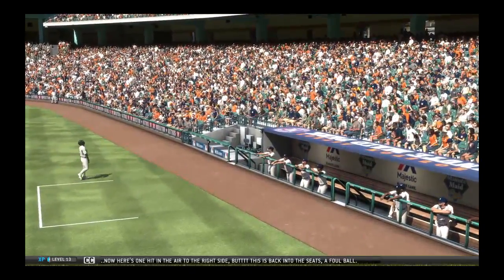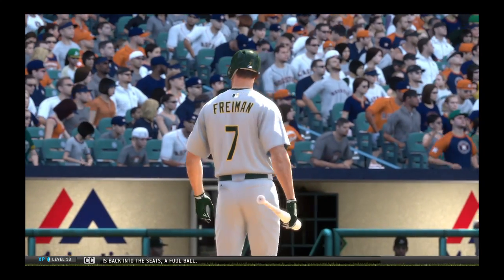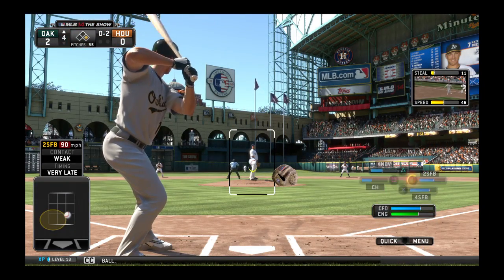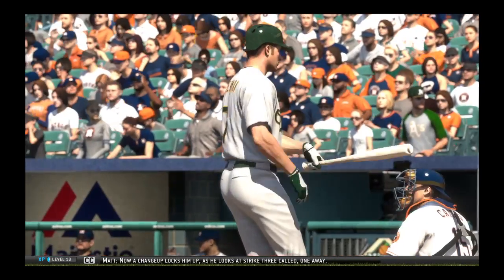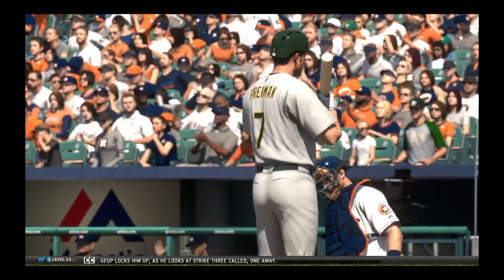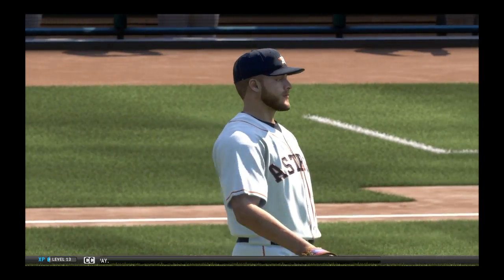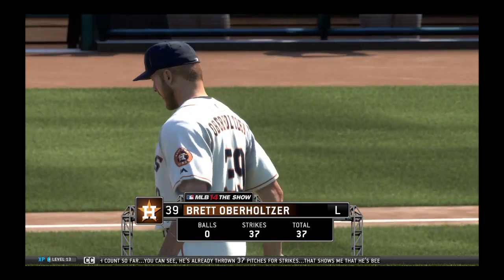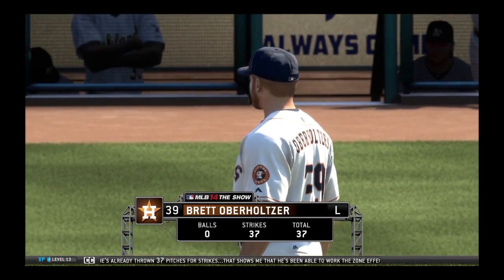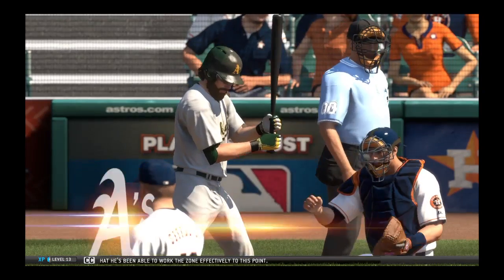Now here's one hit in the air to the right side, but this is back into the seats, a foul ball. Ready with another 0-2. Now a changeup locks him up as he looks at strike 3 called. 1 away. And there's a look at his pitch count so far. You can see he's already thrown 37 pitches for strikes. That shows me that he's been able to work the zone effectively to this point.